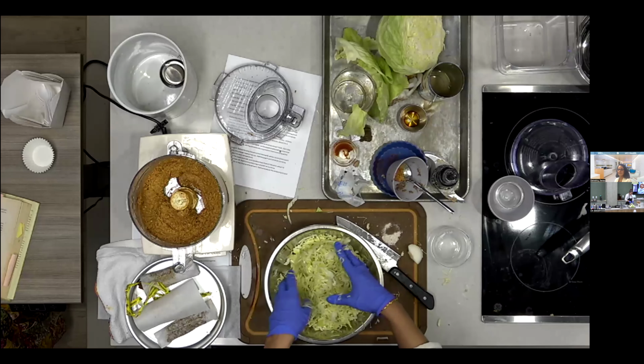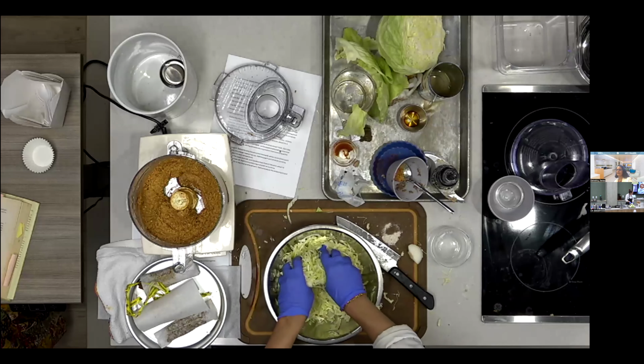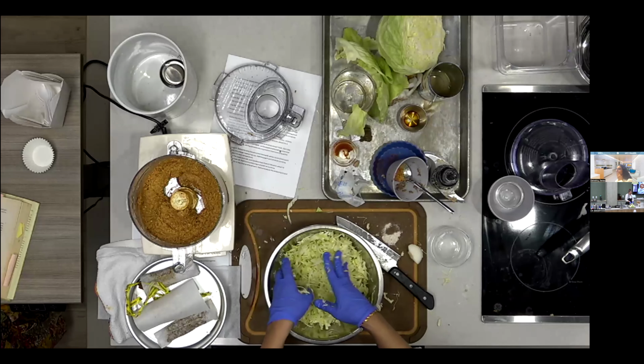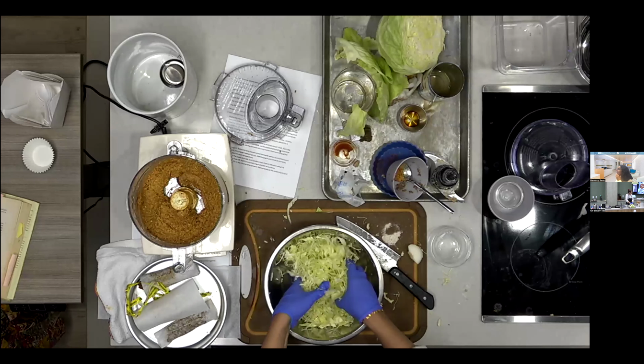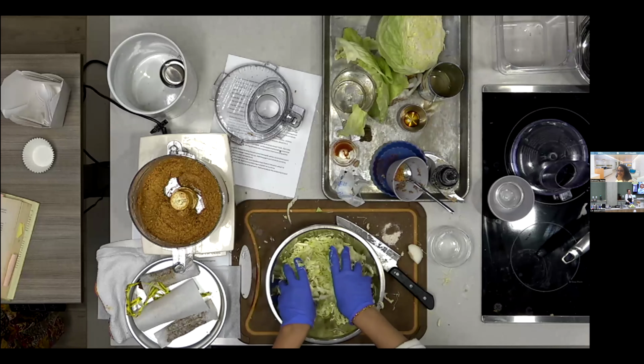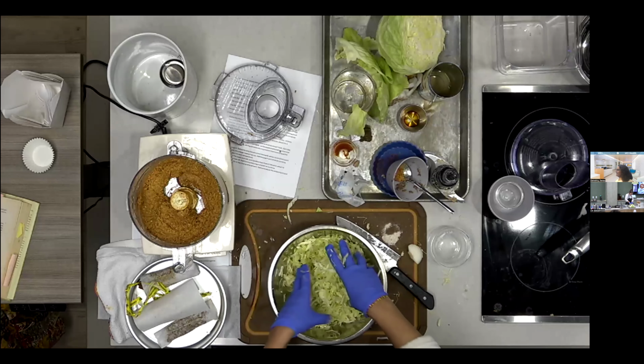I do realize that there's been a discussion about how people don't have enough iodine in their diet though, right? And I feel like the people who don't have enough iodine in their diet are the people who are cooking at home and not going out to eat. Because let me tell you, out there, they're still using table salt. They're not buying the expensive stuff.